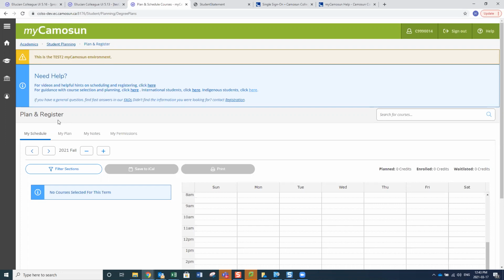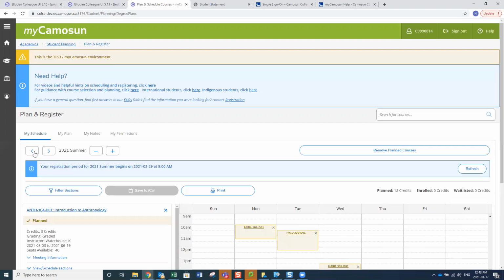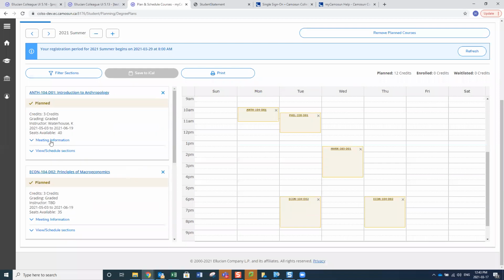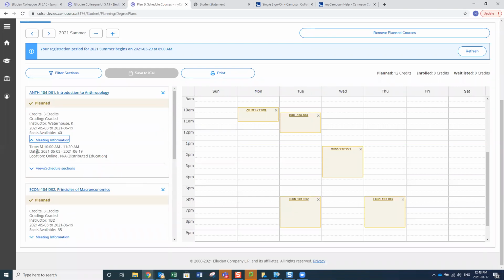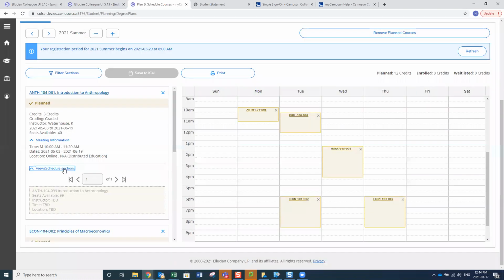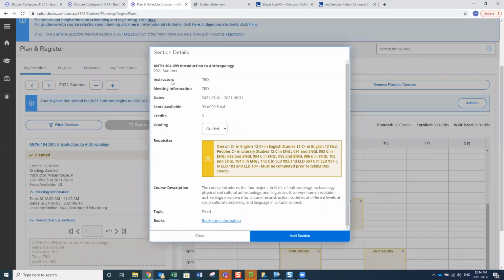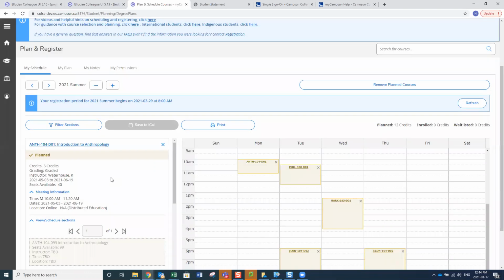Okay, and we got a question from Derek. Where do you see the start and end dates for courses for winter and for summer? Okay, so that is on the course details. So we can see here in the meeting information, this is where the time and the dates are. Again, when you click on the section details as well, the meeting information displays here as well. This course happens to be asynchronous, so there's no information scheduled. It's also, again, a demonstration environment. But it is on here on the left-hand side under each course.